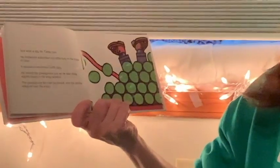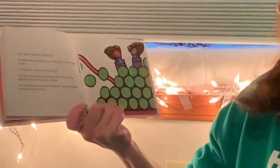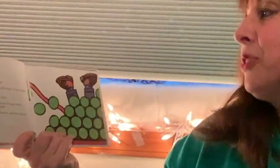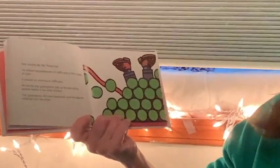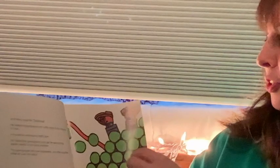And what a day Mr. Tickle had. He tickled the policeman on traffic duty in the middle of town. It caused an enormous traffic jam. He tickled the greengrocer just as he was piling apples neatly in his shop window. The greengrocer fell over backward, and the apples rolled all over the shop. So we have the greengrocer and the policeman as characters too.